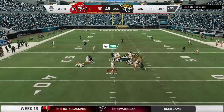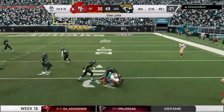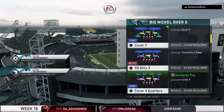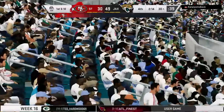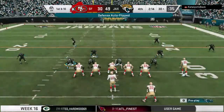A shotgun snap for Garoppolo. He'll get this into the hands of Breida. And he's going to get this down near the 30-yard line. And the 49ers now going to use the first of their timeouts. It's just their first. They'll be down to 2 remaining as we step aside here in the 4th quarter.